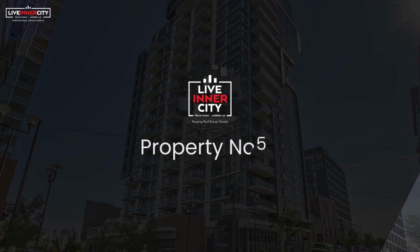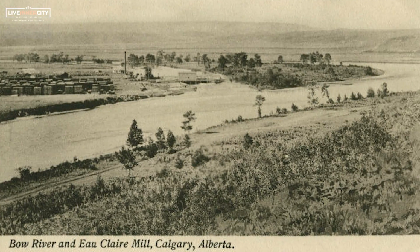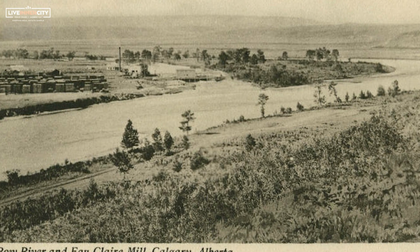Not many people know, but Eau Claire was actually developed from reclaimed industrial land from decades ago and is situated along the Bow River and near 3rd Avenue South. North of Eau Claire is Princess Island Park, a large urban park on an island in the Bow River and the site of numerous summer festivals and events. This neighborhood is also located on the city's extensive network of pedestrian pathways and trails, making it a great option for outdoor geeks.